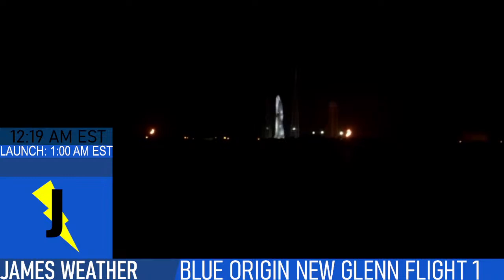I'd say New Glenn might win that. If you put it between Starship and New Glenn, if they launch a lander, but Starship is the full crewed, well, probably not full crewed, but that's the thing that's going to take people to Mars, and that's the thing that's going to have humans in it.